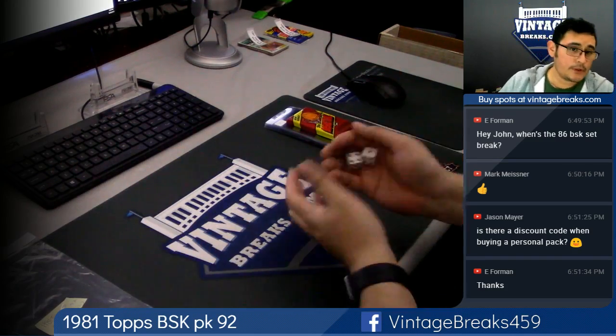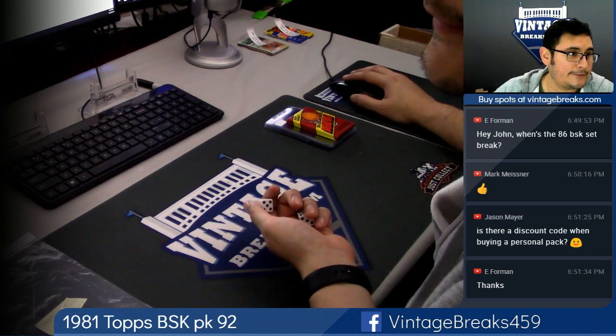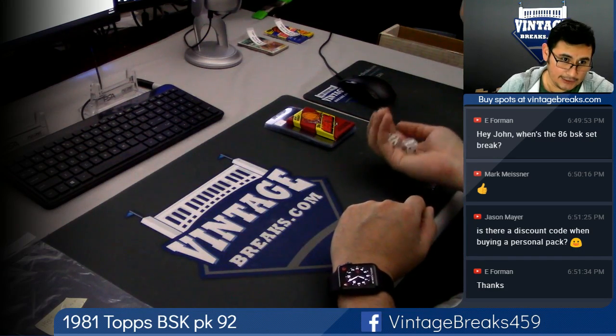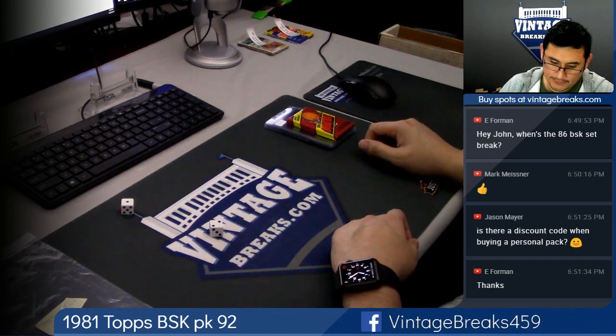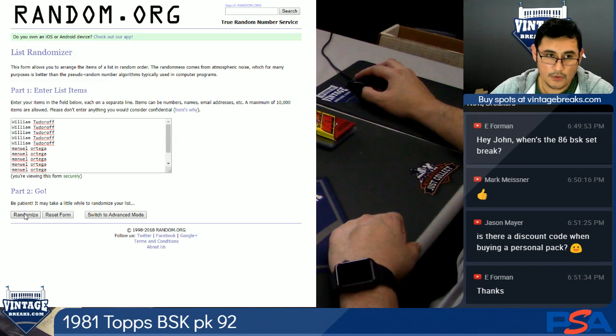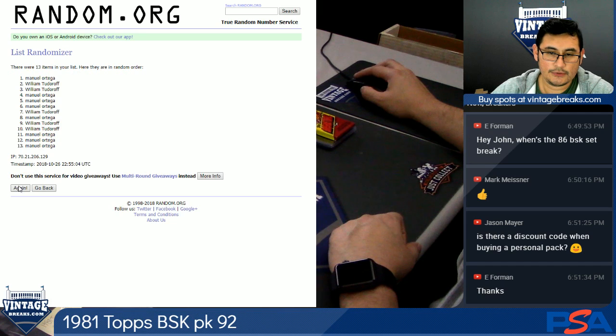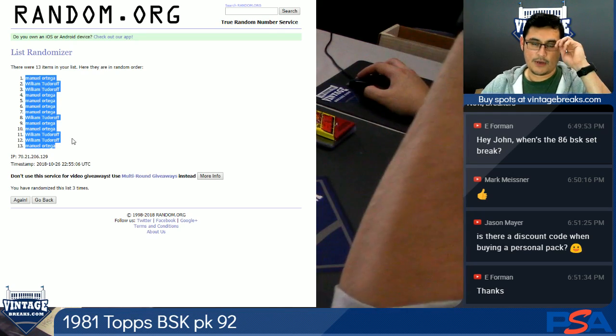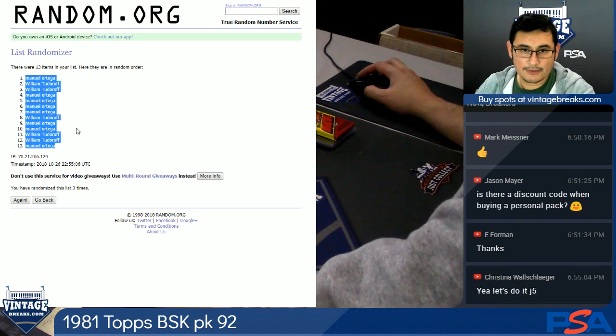All right, let's get to our next pack. We have a 1981 Topps Basketball Pack 92. One, two, three. All right, Kev, you got it. We got Manuel and Bill. Good luck.